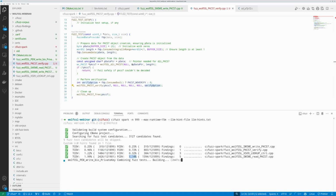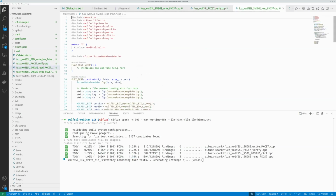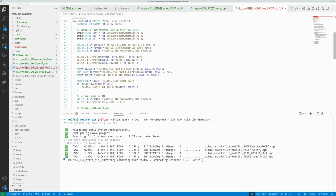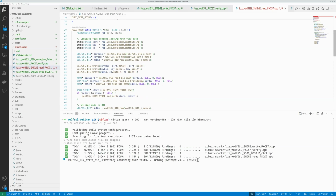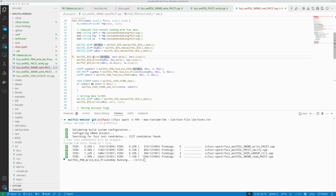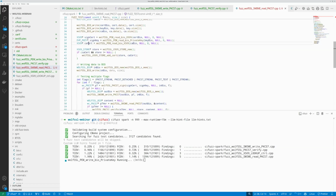Let's check this one that has a bit more coverage. So now you see how fast, while we were talking, it already made 4 fuzz tests. Basically, you can just get a coffee in that time. So this fuzz test looks more like what I would expect from a nice one. So we again have our FuzzedDataProvider structure, and we get cert and key and CA. And it's nice. It writes the data into the BIOs and actually reads the certificate, the signing key, the CA certificate out of them. Let's see what it does with them.